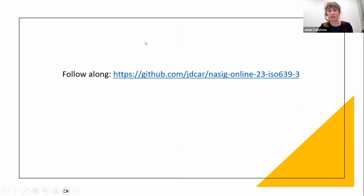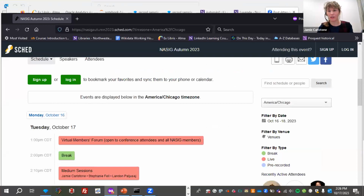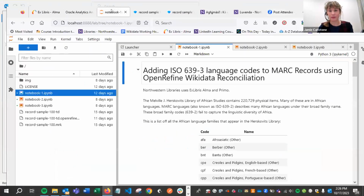So I'm going to put this in the chat if folks want to follow along or want to reference it, because I'm going to do most of this presentation in Jupyter Notebook or in OpenRefine. Okay, now Zoom is doing the thing where it hides the information that you actually need. Okay.